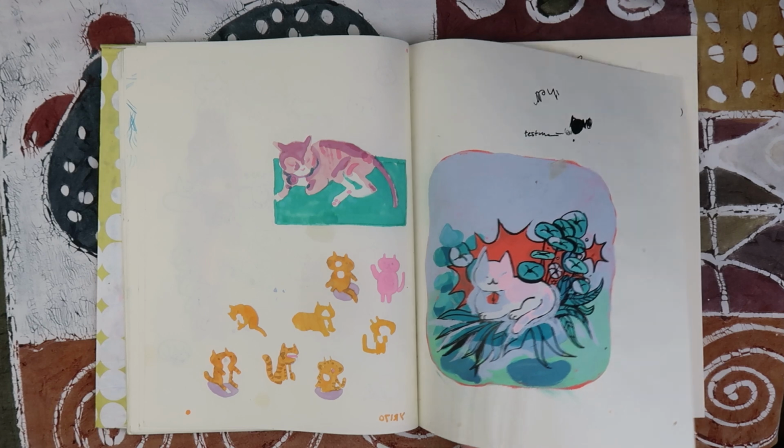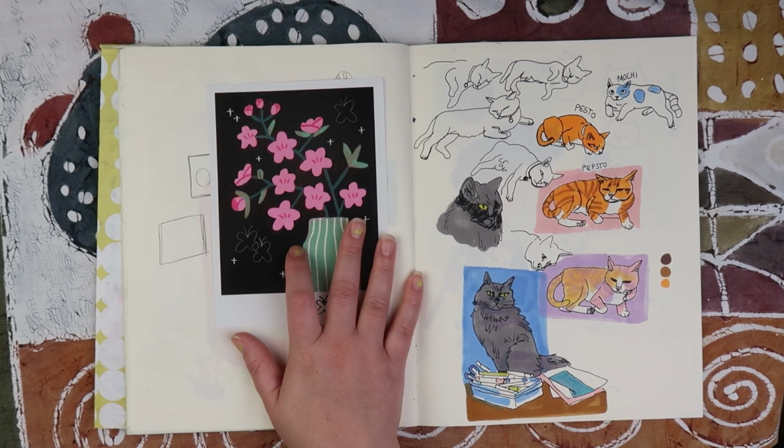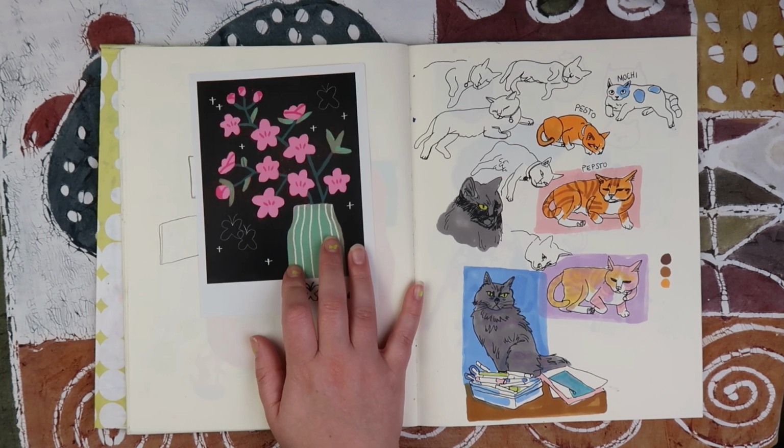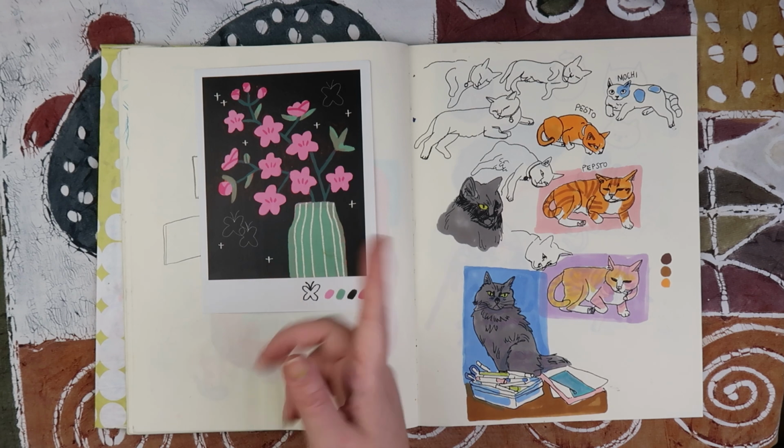Tried to do something a bit different here. This is a print from Megan Wang. Very much like it. I look at it a lot for inspiration. I think I supported her Patreon for a few months, so I really like that style.